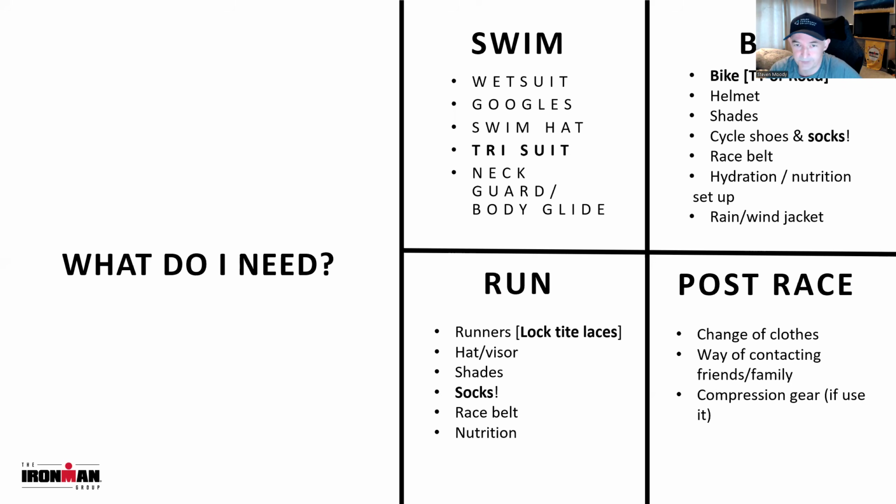Tri-suit, or a full change into dry cycling clothes or dry running clothes. This is personal preference, and there's a speed element and a comfort element here. I talk a little bit about your options in a video below; there are actually three options. Then make your call: if it's your first one, go comfort. If you're looking for a PB, go speed, that'd be the tri-suit.